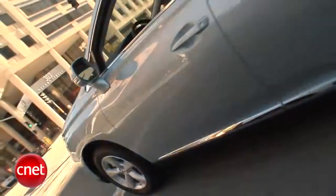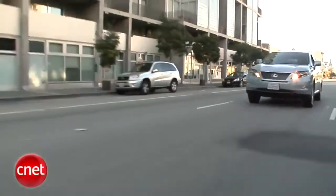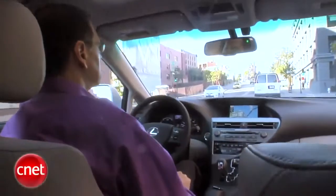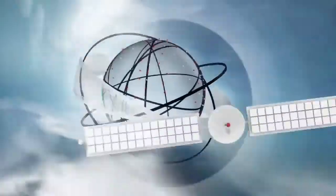The RX accounts for over 40% of Lexus sales. Yeah, you bet they don't want to screw it up. This one's the RX 450h, the hybrid. Let's see if they make it more than just a green statement. And check the tech.